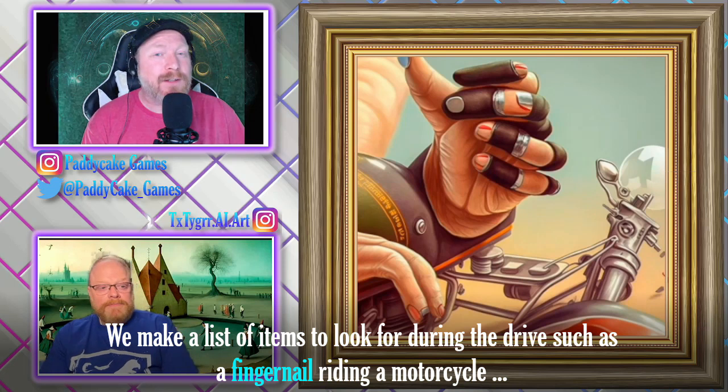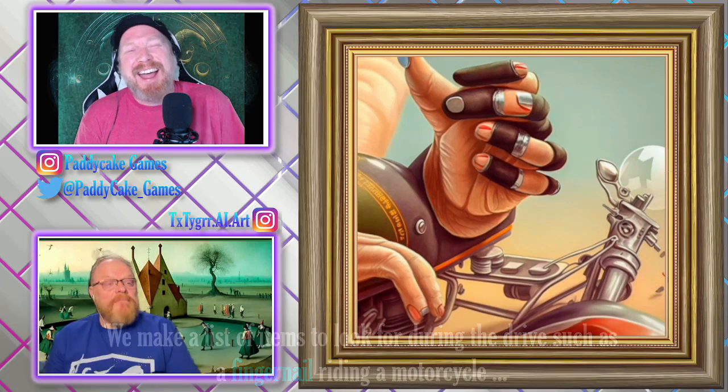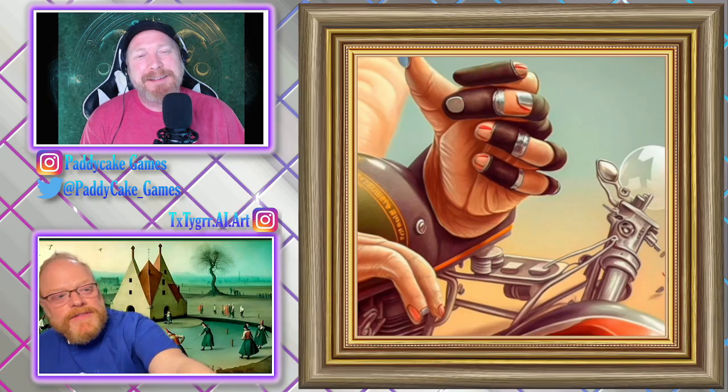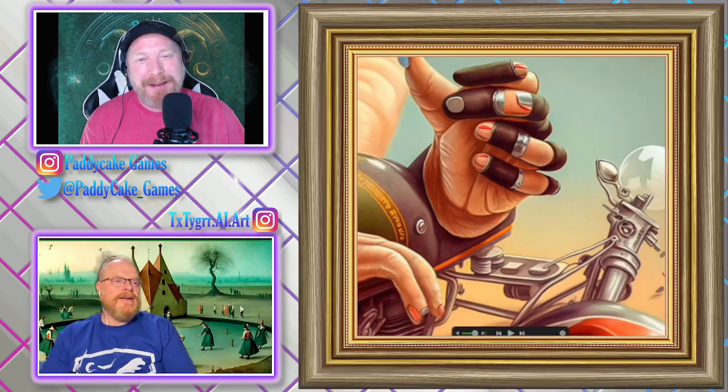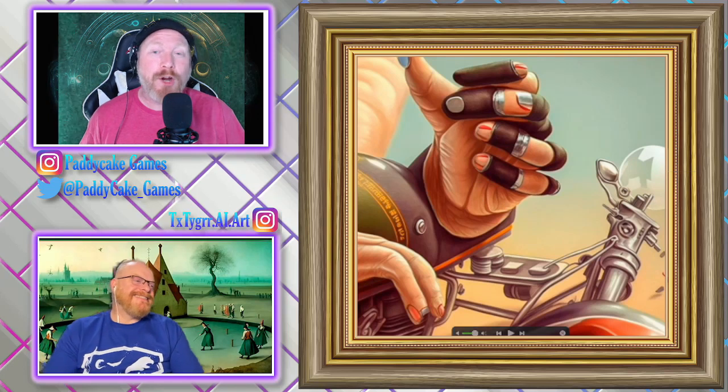This glove, is it a glove? Maybe there's stuff like underneath the finger. Yeah, like right here. Like maybe there's leather underneath. Maybe. I'm not even sure how this vehicle works.